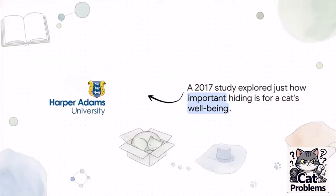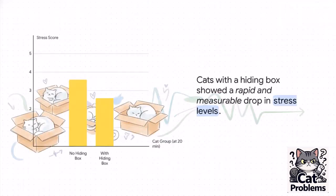And get this, it isn't just a theory. It's actually backed up by science. Back in 2017, a study from Harper Adams University decided to look into this exact thing. They studied cats in what you could argue is a super high-stress environment, a veterinary clinic. They wanted to see if something as simple as a hiding spot could really make a difference. And the results were, well, they were incredible.